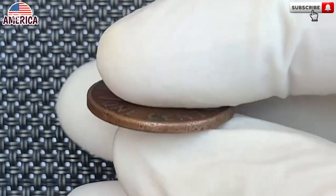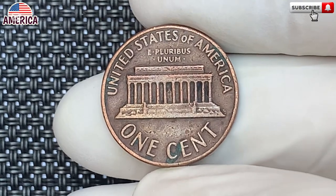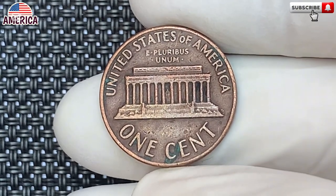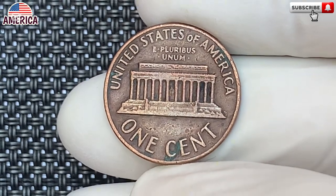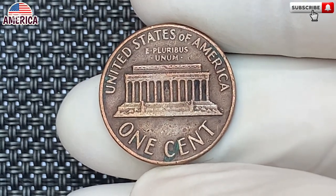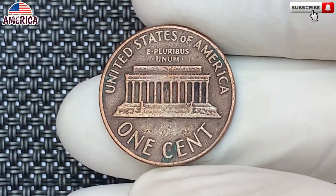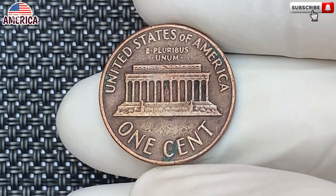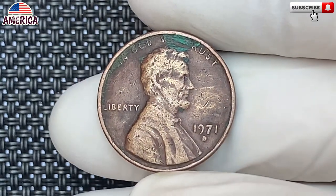The United States was in the midst of major social and economic changes during this time. The country was dealing with the aftermath of the Vietnam War, and President Richard Nixon was in office. The U.S. Mint was in full swing, churning out coins to meet the demands of the economy. However, in 1971, something unique happened that set this coin apart from others in the series.